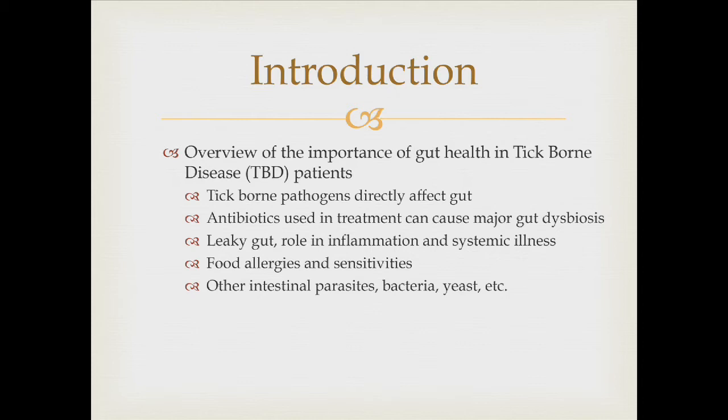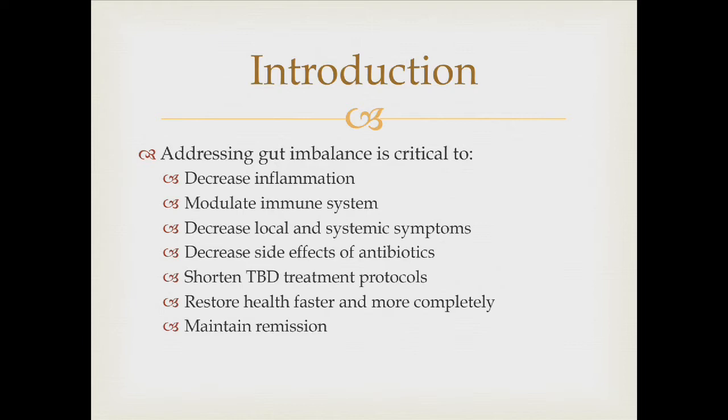Today I hope to provide an overview of the importance of gut health in tick-borne disease patients. We know that tick-borne pathogens directly affect the gut. We also know that the antibiotics that we use can cause major gut dysbiosis, alterations of the gut immune system. There's a big role for leaky gut, gut inflammation, and how it plays into systemic illnesses. We'll talk about food allergies, food sensitivities, as well as other intestinal parasites, bacteria, etc., that can be harmful to the gut. And I really believe that addressing gut imbalance is critical for the ways it can help to decrease inflammation, to modulate the immune system, decreasing both local as well as systemic symptoms, potentially decrease the side effects of antibiotics, hopefully shorten tick-borne disease protocols.